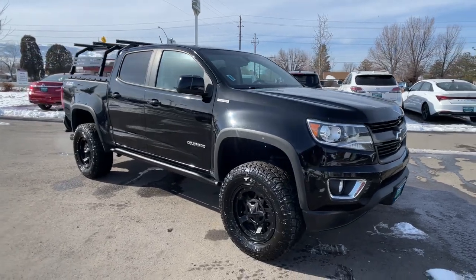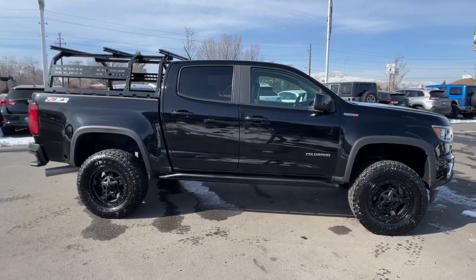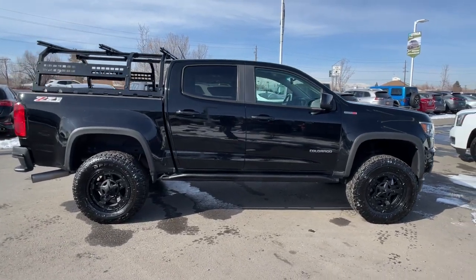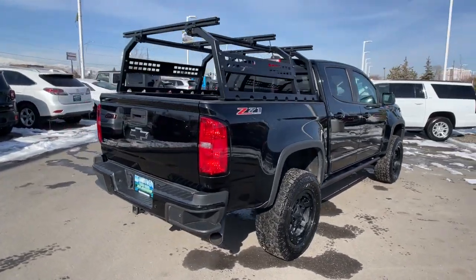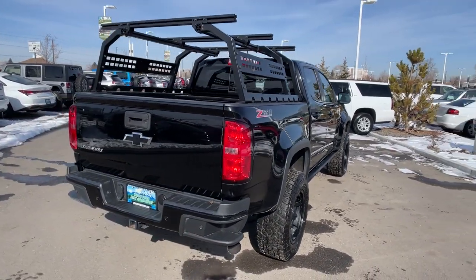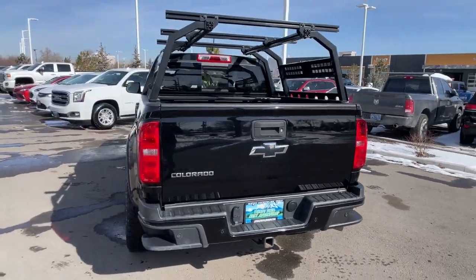You'll have love at first sight with the 2019 Chevrolet Colorado. With less than 45,000 miles on the odometer, this vehicle provides excellent value. The Colorado delivers the power you need to get the job done, the comfort and amenities you want, and the fuel efficiency that just makes sense in today's world.